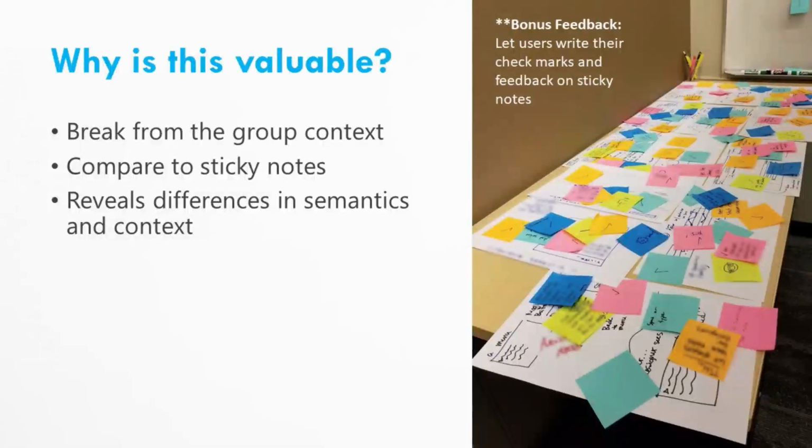So why is this valuable? It breaks people out of the group context. We have some issues with group mentality biases anytime we do an exercise like this. And so this gives us a chance to pull people aside and see what they come up with on their own. It also gives us a second set of priorities to compare against the sticky notes.